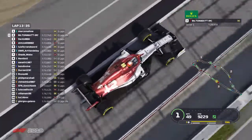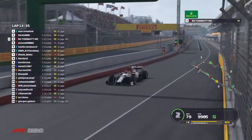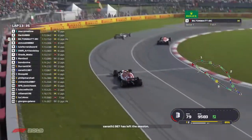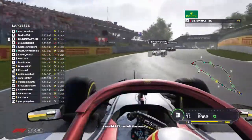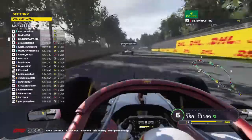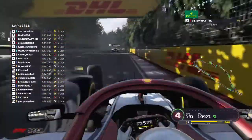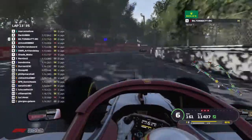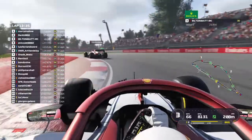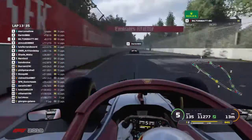Probably won't see him go to the end. Medium, soft, a 2-stop strategy like many others today, as he comes out behind the Haas of Georges, and Sanath leaves the session, I presume a lag out. Bilton Matt getting jumped by his teammate Dark Hell. Luke 14 picks up another 3-second time penalty. Both of them are quite far behind the race leader Marks Mello, 7 seconds in fact.